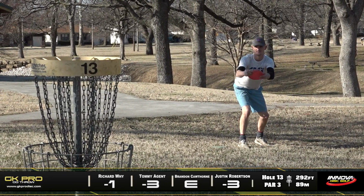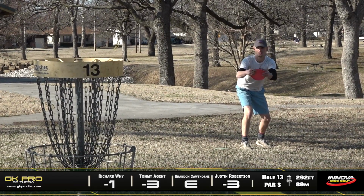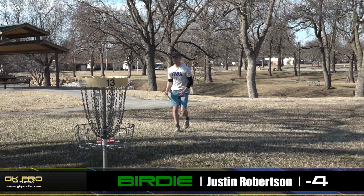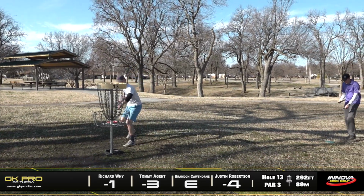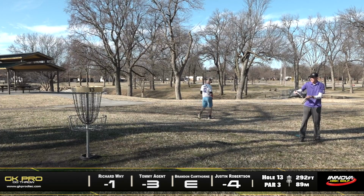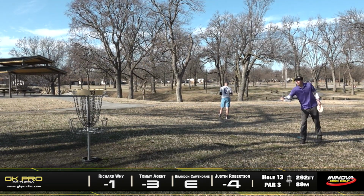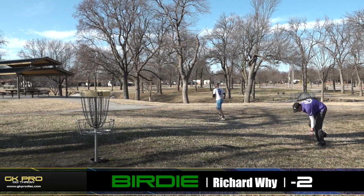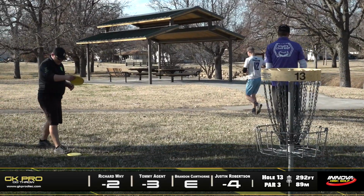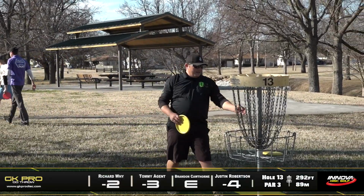See if Justin can extend that lead. Or I guess take the lead. Take the lead, yeah. Tommy tied him on the last hole. There you go. Moving to 4 under par. Here's Richard for his 2. This will put him right back in the mix. Oh, yeah. 2 under par for Richard. Tommy saving par, staying at 3 under par.